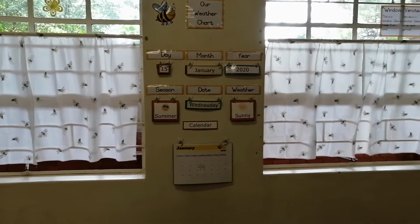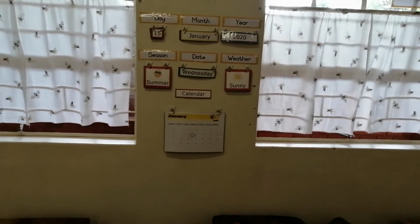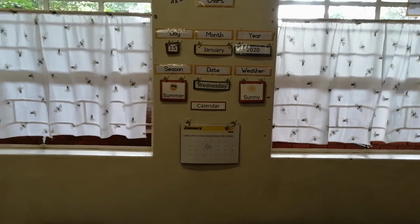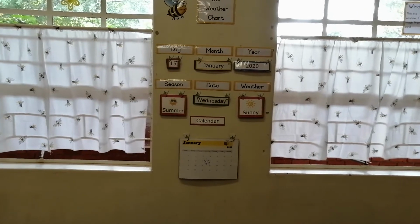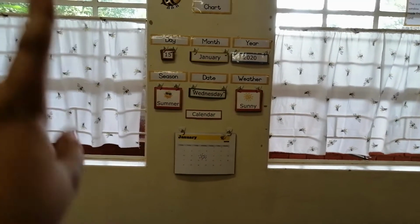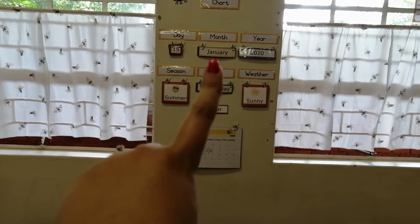So every little thing has a key ring with all the months, days, the seasons, the weather, as well as the calendar. I've tried to make it more theme appropriate by changing all of the headings, but they were all different colors as well as making our calendar themed as well. So it will have all 31 days on there, January to December there.